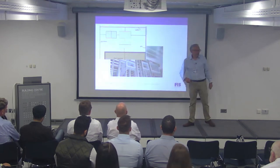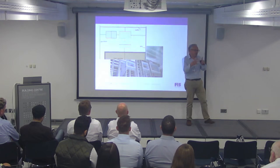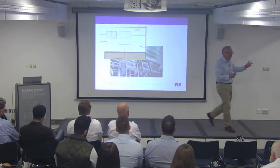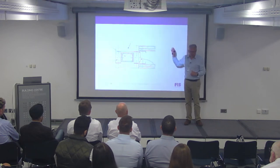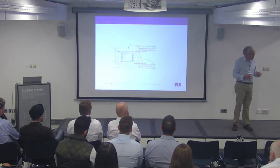Go back to M&E and Knauf. This is a real example. It's a scratchy little drawing, but it just shows that, and this caused a major problem. This is about doors and door openings.